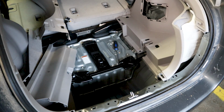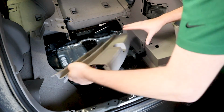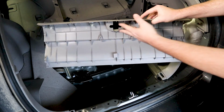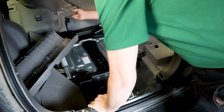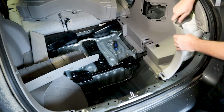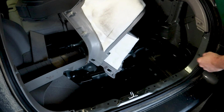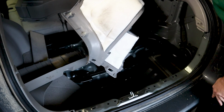Okay, so here's the trunk of the vehicle. We have our hybrid battery here, and we have this piece right here that needs to come off. You just pull this up, and it comes right out. You also have a piece back here that has to come out. That's, of course, after you move the spare tire and everything out of the way. Then this will pry out this way. What you can do is get something to hold this, or you can take it all the way out. The choice is yours.